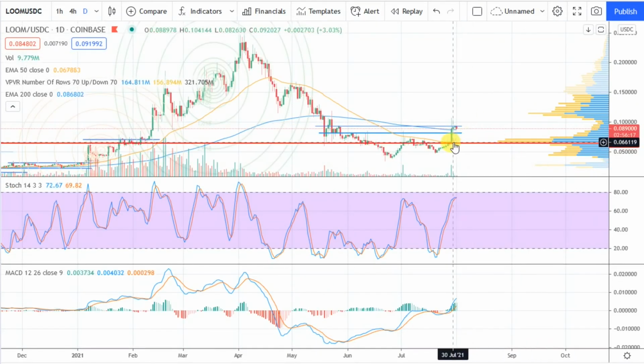Loom. Why did Loom pop after I sold it? I sold it for a profit at, say, 7, 8 cents, something like that. It's probably going to correct. The stochastic is looking like it's peaked. We have a crossover. Once it comes back down, if we can get to 6 cents again, I'll jump back in.